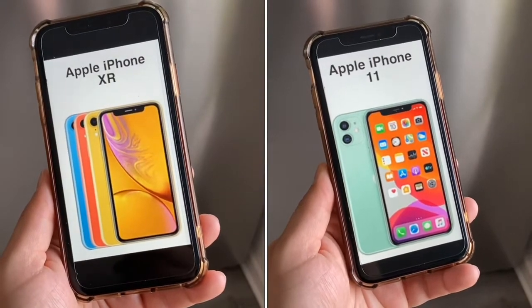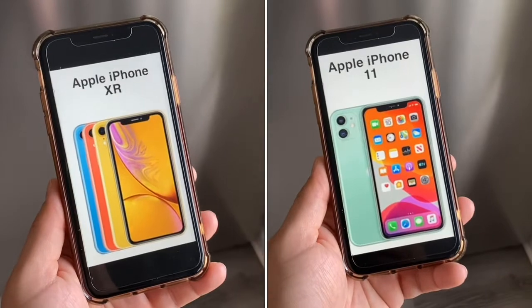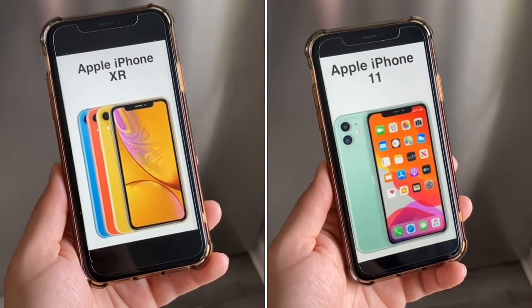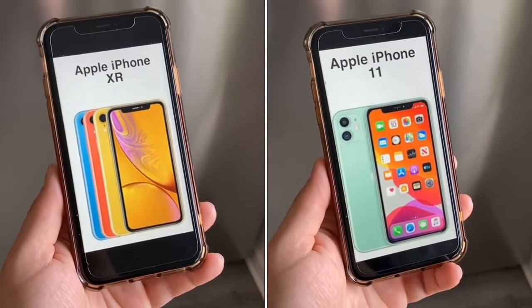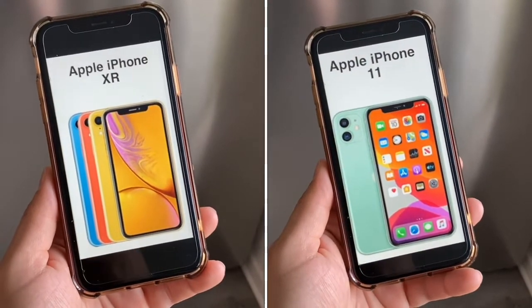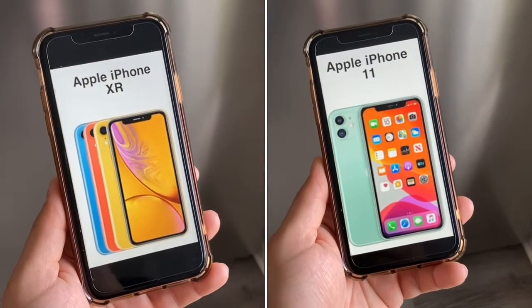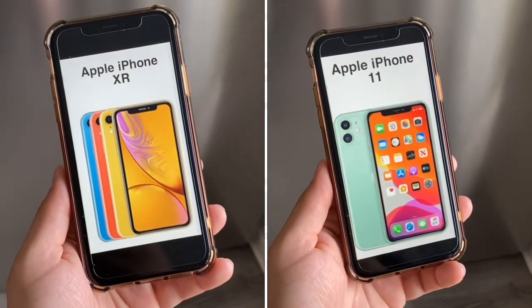Both of these phones do not have headphone jacks. They do have stereo speakers. You're gonna have to go wireless if you want to connect your mic, your headphones, your wireless speakers and stuff like that. Both of these have Bluetooth 5.0, so that's how you're going to connect your Apple Watch, your AirPods, your wireless speakers, your wearables, your Fitbit, pretty much everything that's wireless. Both of these will connect fine with all these devices that you want to pair up.